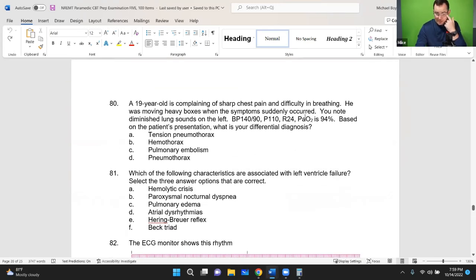80, 19-year-old complaining of sharp chest pain, difficulty breathing, moving heavy boxes when the symptoms suddenly occurred. You note diminished lung sounds on the left-hand side. We have a great blood pressure, a little tachy, but SpO2 appears normal. Based on the patient's presentation, what's your differential diagnosis? D. D. Good.